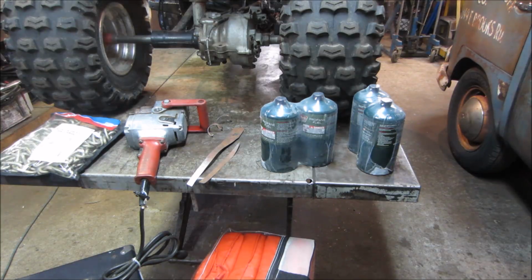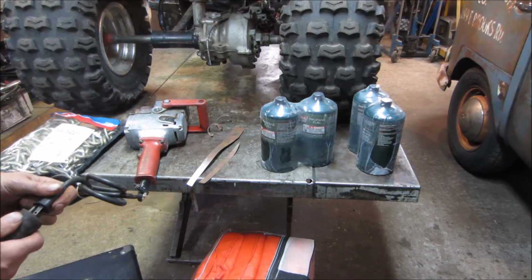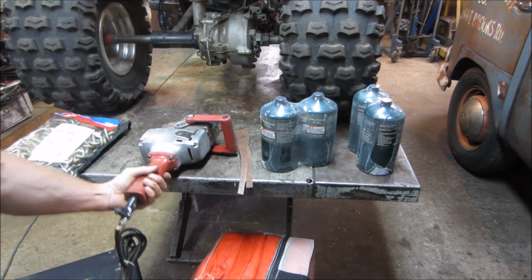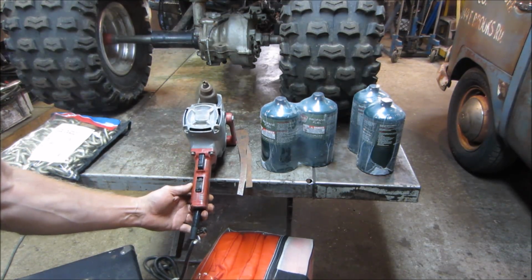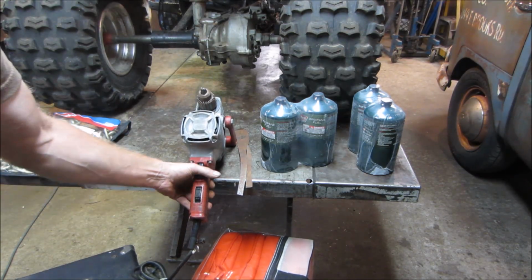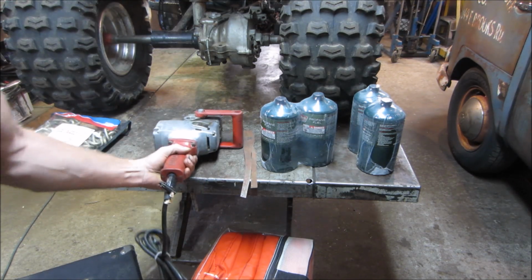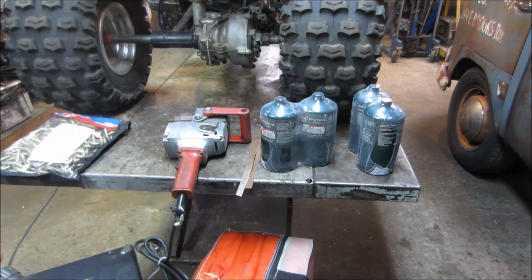Let's go try the drill. Cord looks a little punky on this. Let's see. If this says something in a different language, I don't know, this is probably just forward and reverse. Bet that plays havoc on your wrist if you jam it up, right?